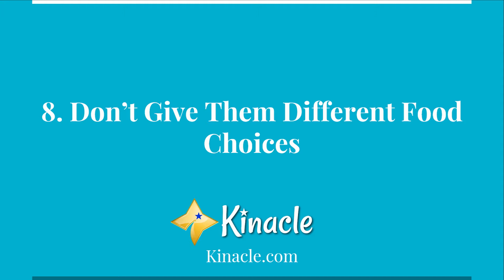8. Don't give them different food choices. If they refuse to eat something, you may wish not to offer up something different instead. What this does is it tells your toddler they don't have to eat what they are offered first. Instead, if they refuse, they could end up with something they actually want to eat. This in turn will lead to many mealtime battles, as you can imagine.